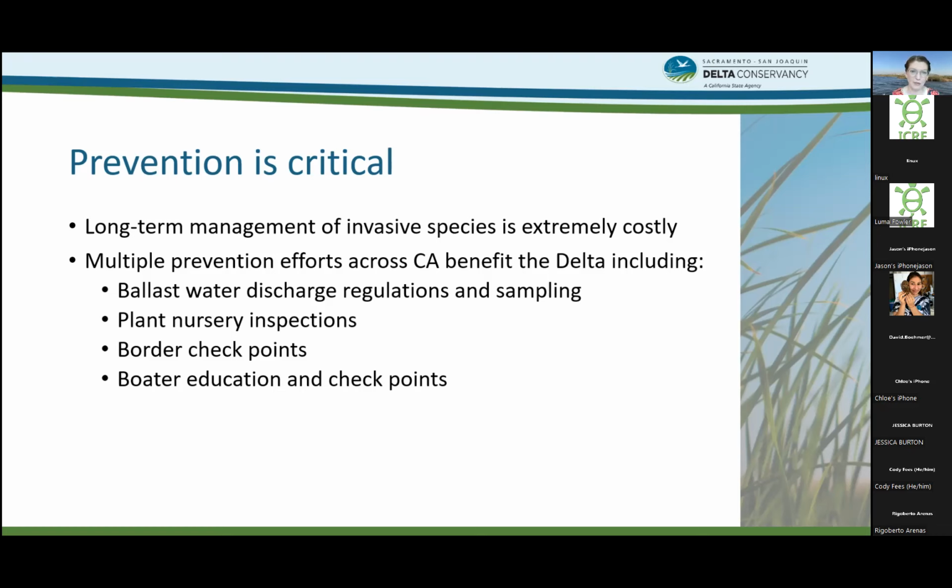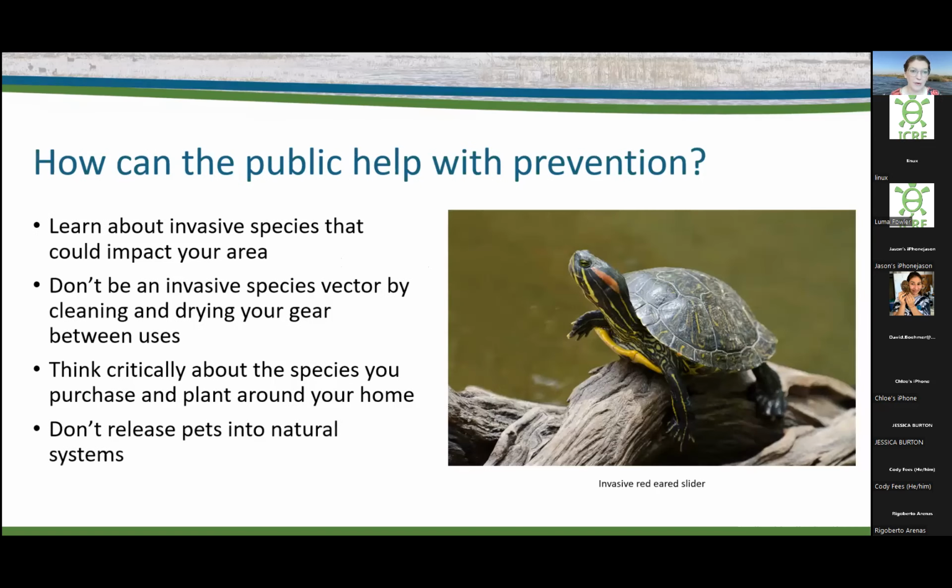So you've probably driven through those if you've ever traveled in and out of the state. And those are mostly looking for agricultural invasive species. And those are run through the California Department of Food and Agriculture. And also boater education and checkpoints. So things run mostly by the California state parks that try to educate boaters and anglers about not transporting invasive species. And there are lots of ways the public can help with prevention activities as well. So you can learn a lot about the invasive species that could impact your area.